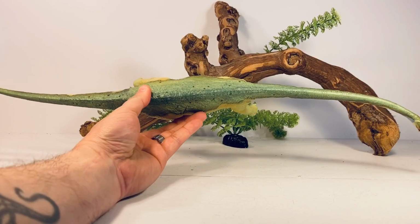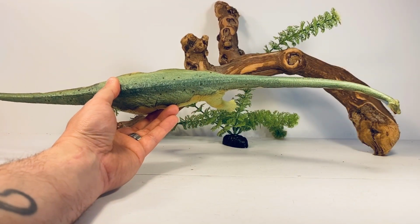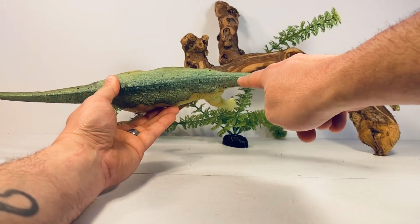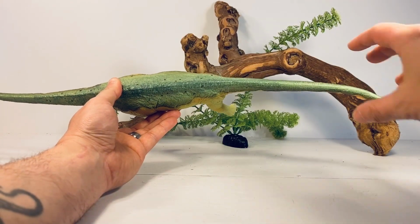Now, if you look at mine from the overhead view, the neck of mine is pretty much straight with just the head curving a little bit to the side. I've seen figures where the curve of the neck starts right here at the base of the neck, and it comes out to like right here. It's almost like a 90-degree turn. I've seen some in between that.